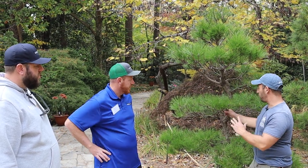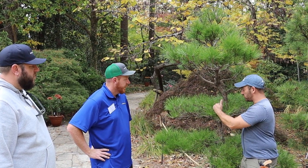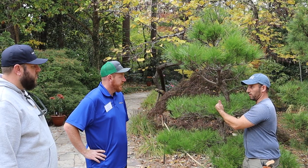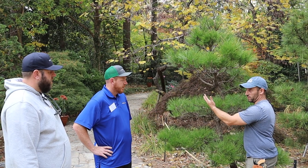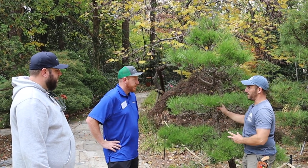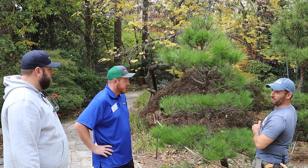But it's mostly a functional thing. We're letting in more air. We're letting in more light. We're giving more energy for the new candles to grow and elongate. But if you step back, you can see that there is an aesthetic effect as well. Just leaving these upright needles gives it a completely different character than, let's say, this tree behind us, which I haven't touched yet.